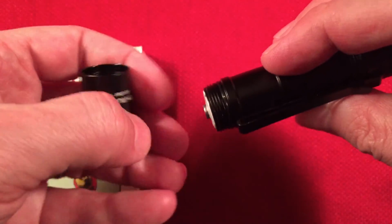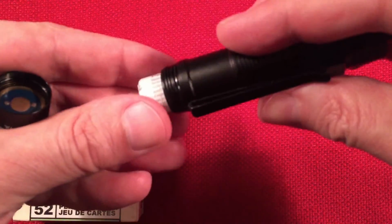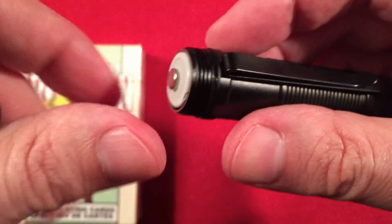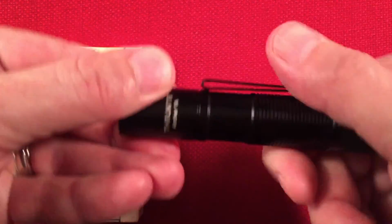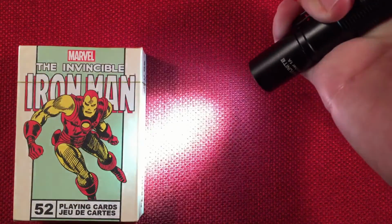But there's your Eneloop. I think I picked up some paper here. Let's get that out of there. Or is that part of my battery? Oh, it's part of my battery coming apart there. I gotta watch that. You always check your batteries, make sure nothing's peeling on them. I do have that issue on some of my batteries. Okay, so we're back in, ready to rock.